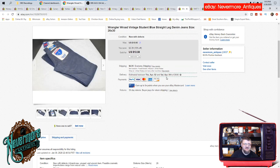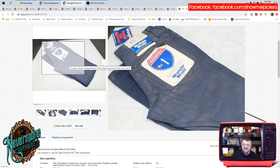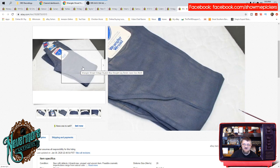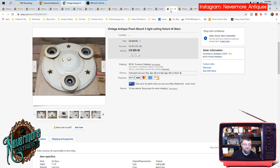Here is another pair of Wrangler jeans. Those were dusty. Those things had sat around so long that they had dust on them, and yeah, that was pretty horrible. But they sold for $13.56 with shipping on top.